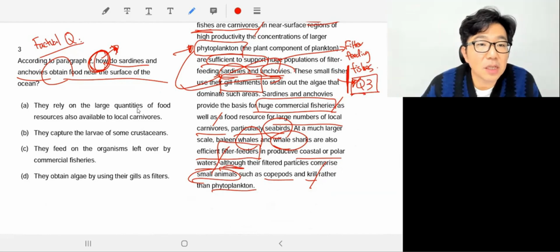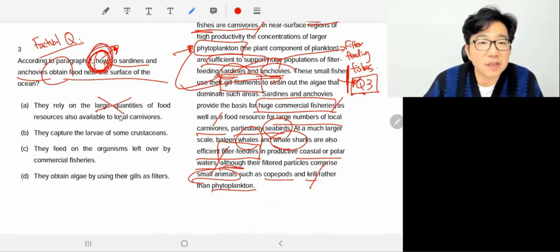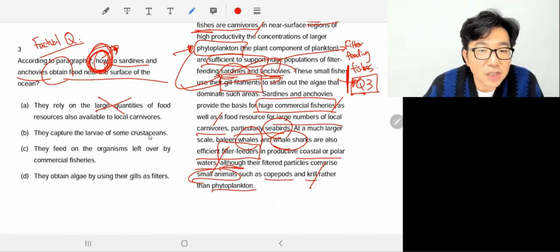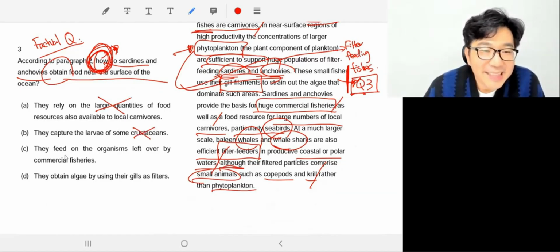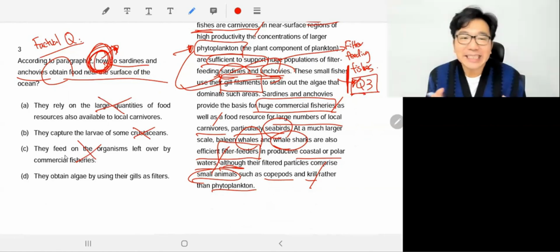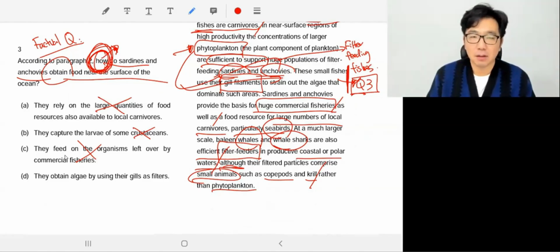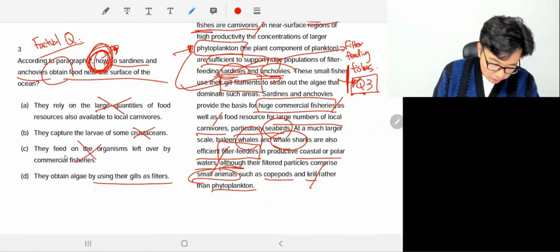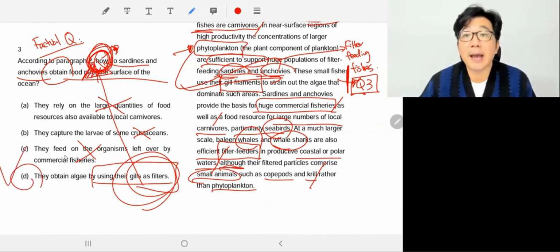A, they rely on large quantity of food resource also available. No, it's a how, man. It's a how. How they filter feed. They capture the larvae of some crustaceans. Yeah, it's for whales, much bigger animals. Sorry, not for you, buddy. They feed on organisms left over by commercial fisheries. They become food source for commercial fisheries. It's not like they wait like hyenas and wait for commercial fisheries to leave some food left for them to feed on. D, they obtain algae by using their gill as filters. Question is how? Perfecto. Okay.